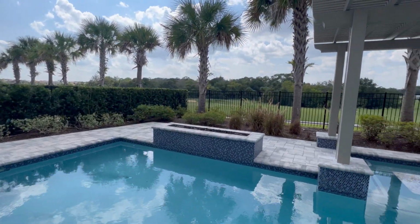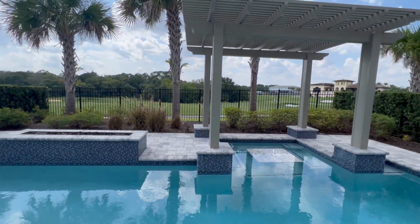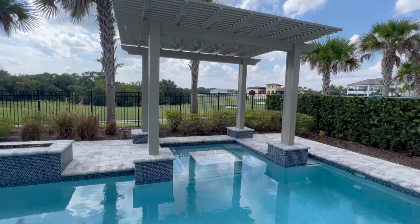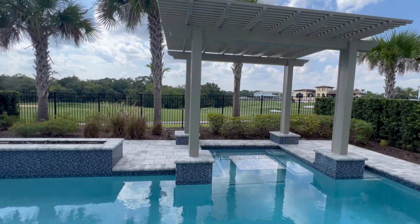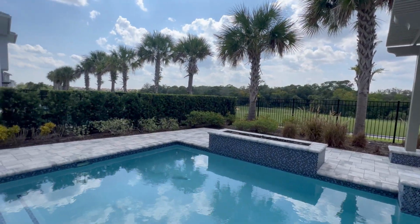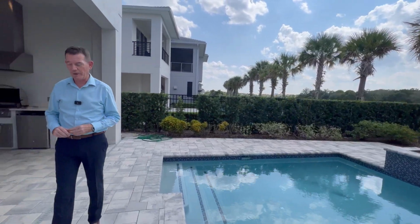I want to also take a look at the view out to the 18th fairway of the Jack Nicklaus course. On the right hand side, the building you can see in the distance is actually the main Jack Nicklaus clubhouse, so it's very close by. This house comes with a complete Reunion membership as well, which would allow you access to that Jack Nicklaus clubhouse.